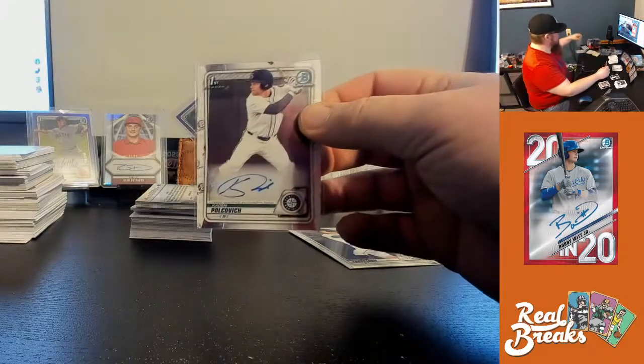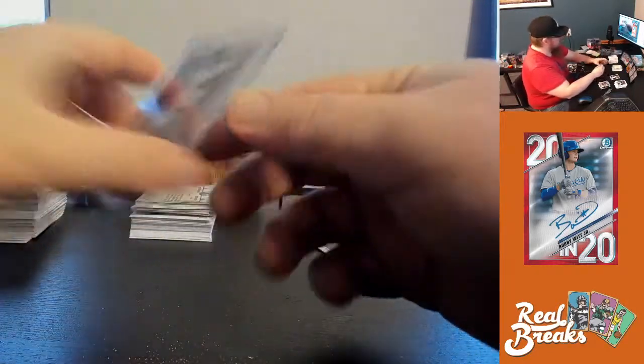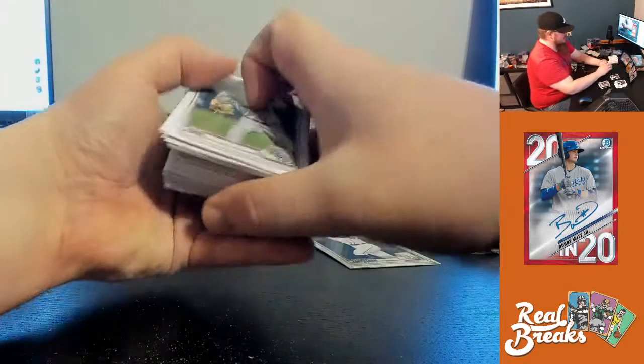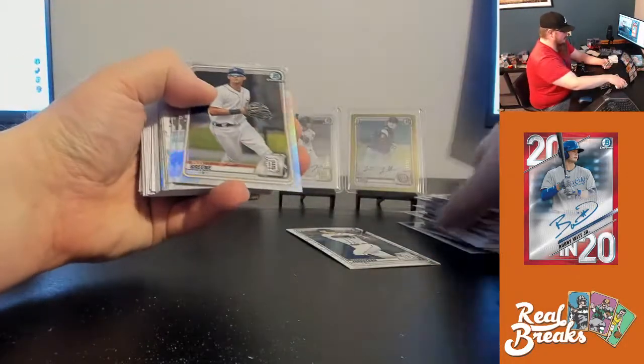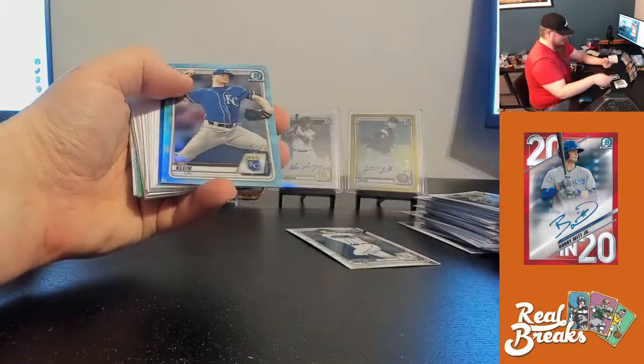The Mariners. Glad I got one of this from Bowman's Best. I got Hunter Green from 2019 Bowman's Best. A gold auto, actually. But it's got his dollar sign signature on it. And that's one of the coolest signatures out there. I really wish he wouldn't have changed it.